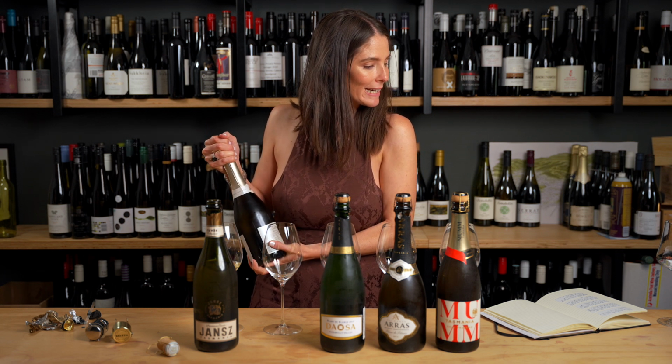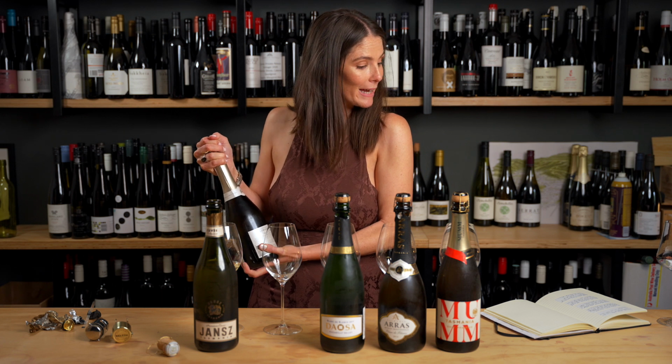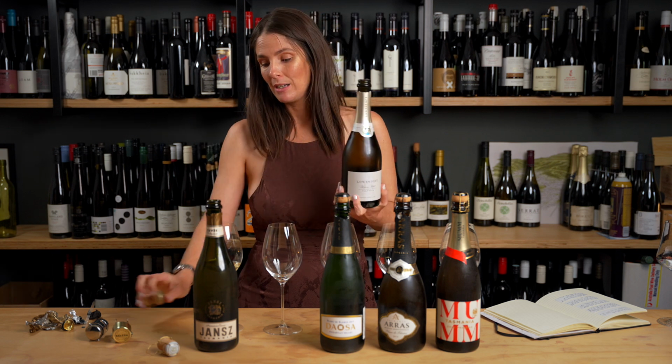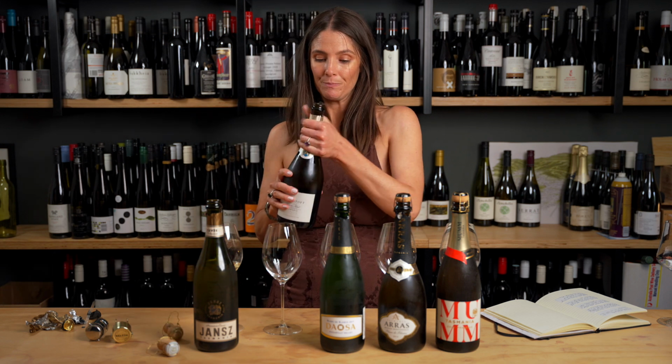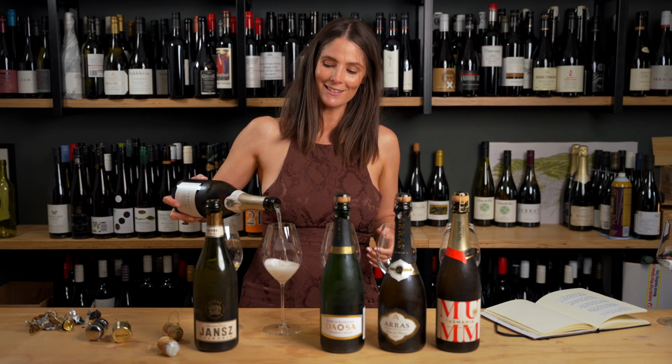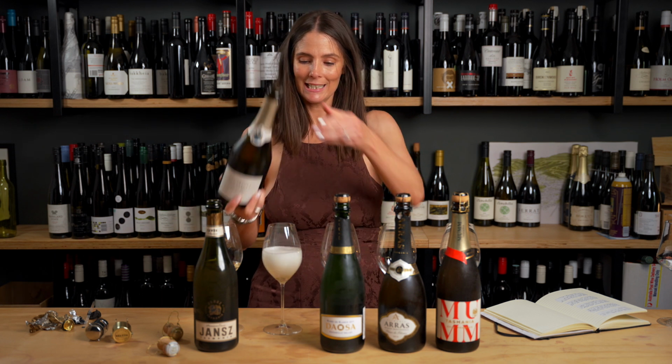9.25 grams per litre of sugar, 3.2 pH and 7.9 TA. This retails for about $75 a bottle. First time I've tried it. It's in good, classy Charles Heidsieck glass, I notice. Very happy about that.